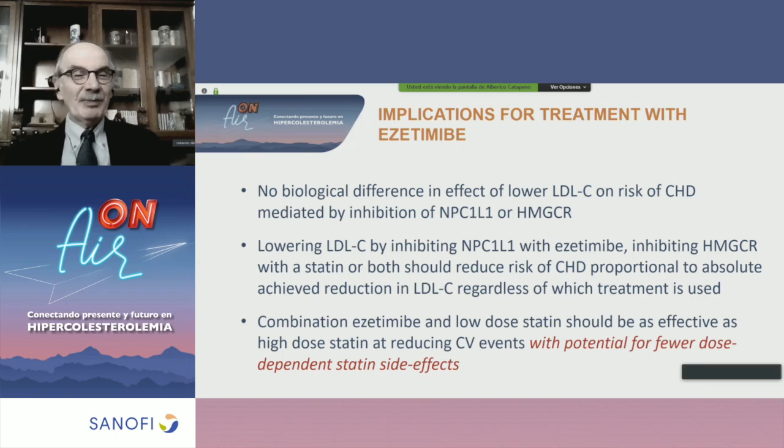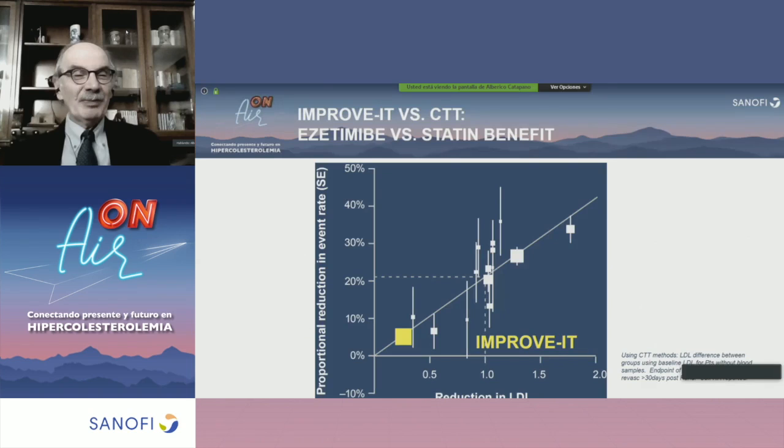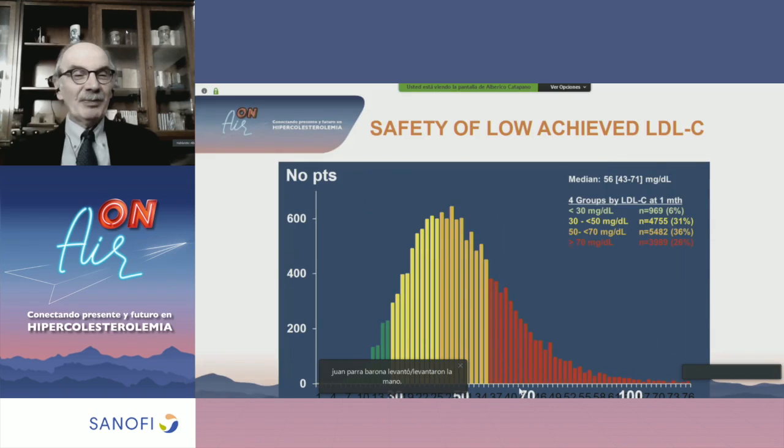And this is a strong suggestion that therapy with statins and ezetimibe should be there, and could also, in a way, help reduce side effects of statins, if present, by decreasing the statin dose. And this is what we have seen with IMPROVE-IT. Although the absolute LDL reduction was relatively low, it fitted exactly what you would have expected for such a trial conducted over 5 years. So no surprise there, and that stays with the concept that LDL reduction drives the benefit, independent of the drug you are using. But most important here is the level of LDL that has been achieved.